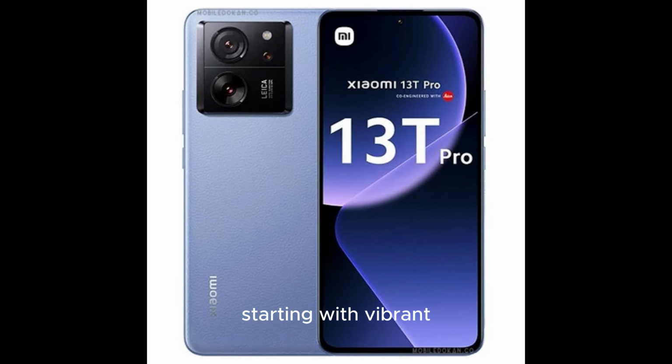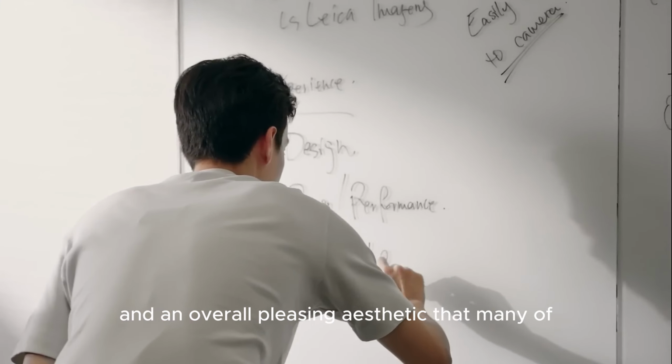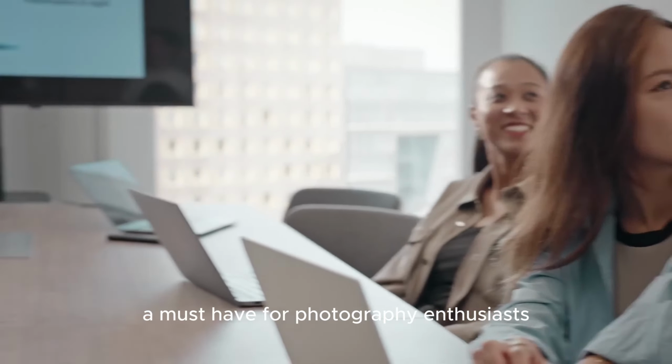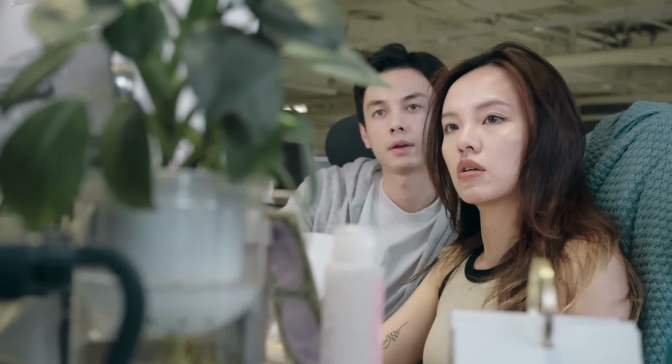Starting with Vibrant, you'll see the lively colors and sharp details, minimal noise, and an overall pleasing aesthetic that many of you will love. So, what's the verdict? Does the Leica-branded camera make the 13T Pro a must-have for photography enthusiasts? Or are the differences more about personal preference than a quantum leap in quality?